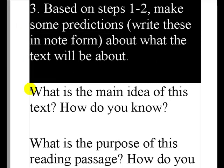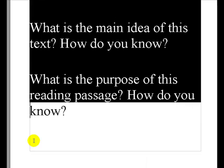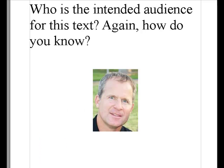What is the main idea of this text? How do you know? What is the purpose of this reading passage? How do you know? Who's the intended audience for this text? How do you know?